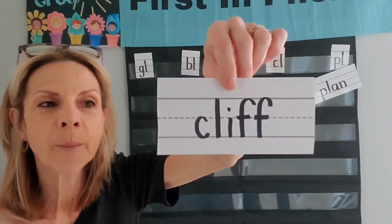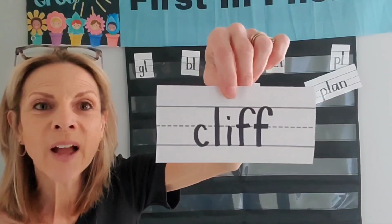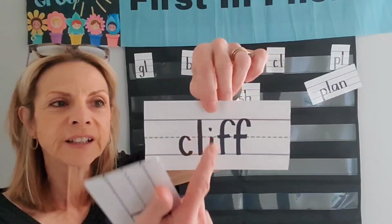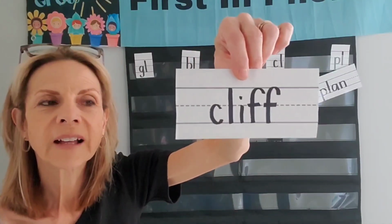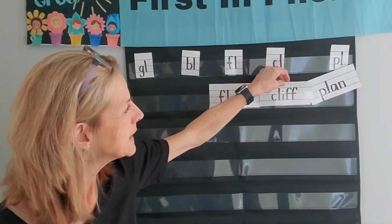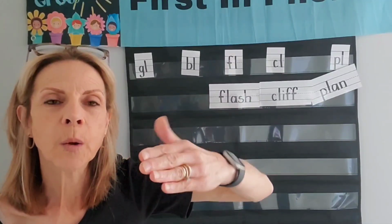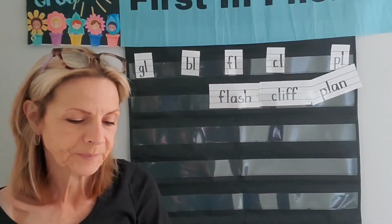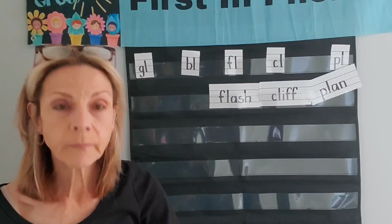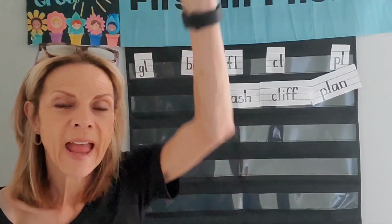CL. Remember what that combo team makes. Their short i. The double F just says one sound. Did you say cliff? Cool. Cliff. Yes. When you get to the edge of a very steep hill or mountain, we call that a cliff. Hey, a person's name could be Cliff too. Like Clifford the Big Red Dog. Hey, cool. Multiple meanings. Here's our next one.